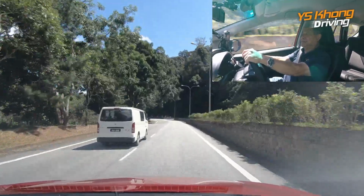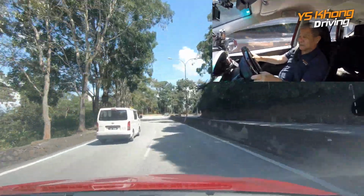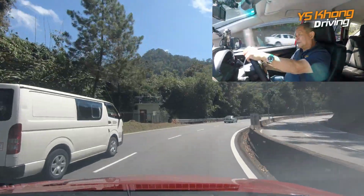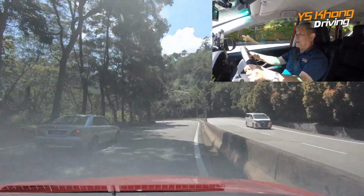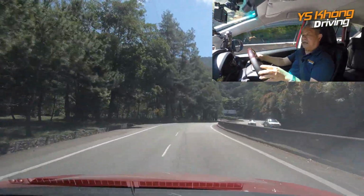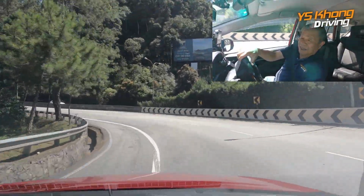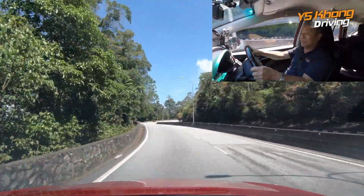and we are following this Hiace, which seems to corner quite well too. Okay, here we go. Okay, so this is a 6-speed gearbox, and it does hunt a little bit when you are driving, because the moment you lift off, the gear selector automatically selects the highest possible gear, and then when you start accelerating, it has to go down the box. So that is where the S mode and manual mode is much better lah.